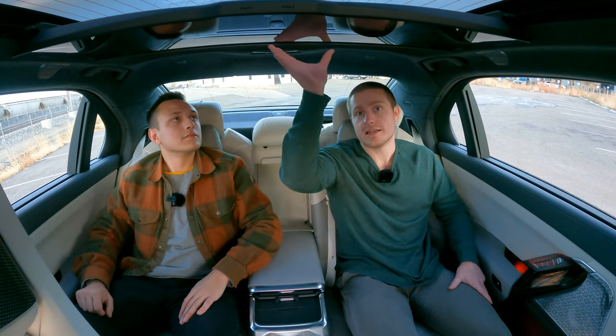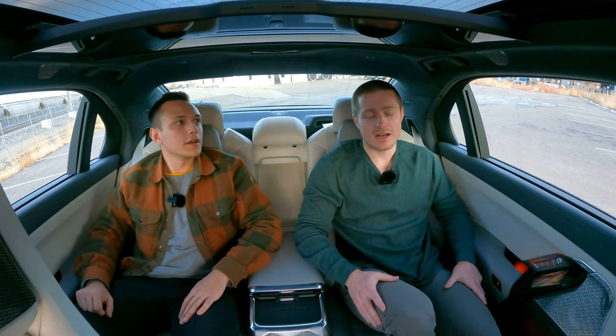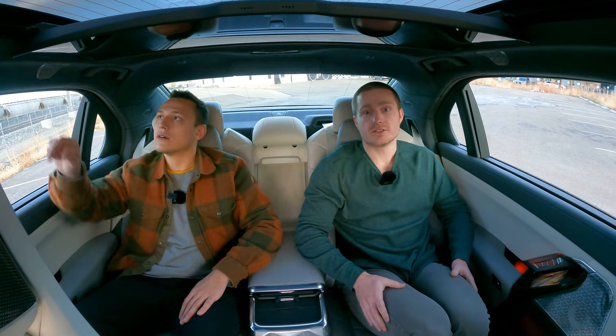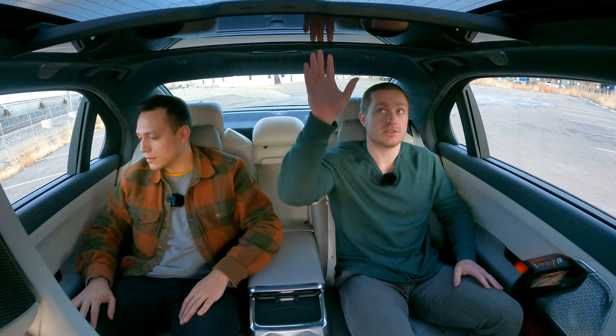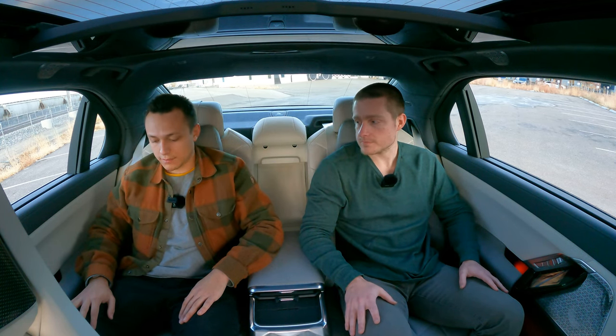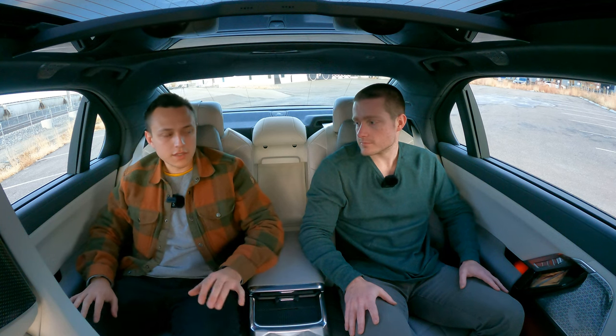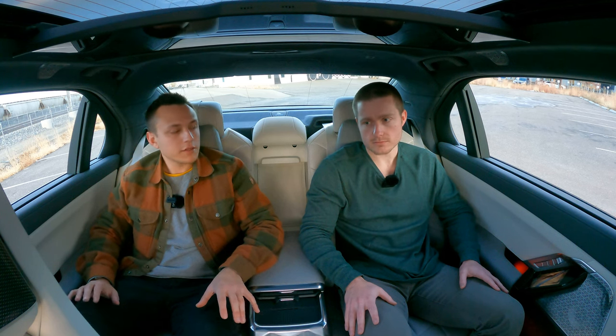But yeah, there's actually lights within this moonroof, sunroof, whatever they call it. So when you change the different lighting, whatever the color, you can actually see it here in the moonroof or whatever it is. Yeah, but I think if you're going to buy this car, this is where you spend the money. 100%. You make this as nice as you can and hire someone to drive you around.